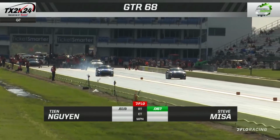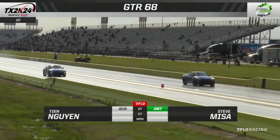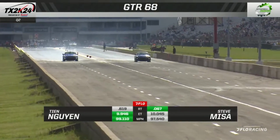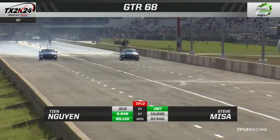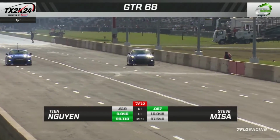775 to a 857. Right-hand side continues to have problems. Each time they get in the gas, it seems like the car wants to dart over to the left. 1004 and 994, but that right-hand side, we're going to have to double-check that lane to make sure everything is okay.